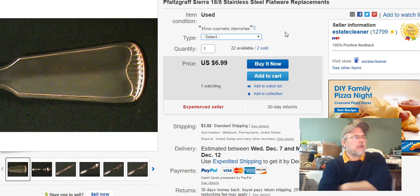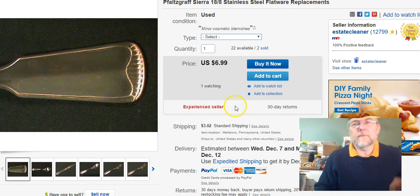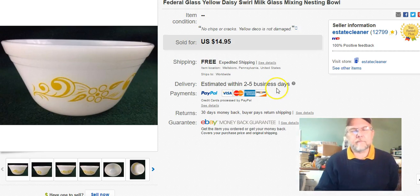But yeah, I think I paid $1 for the whole big lot of them. So let's see, I listed these clear back in my time, and I got $14 for the pair, basically $14 for the pair plus shipping. So that was sweet. All right, next.